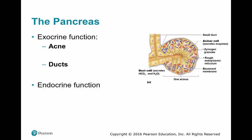So I hope that helps a little bit. So let's talk about the pancreas. It has exocrine and endocrine function.